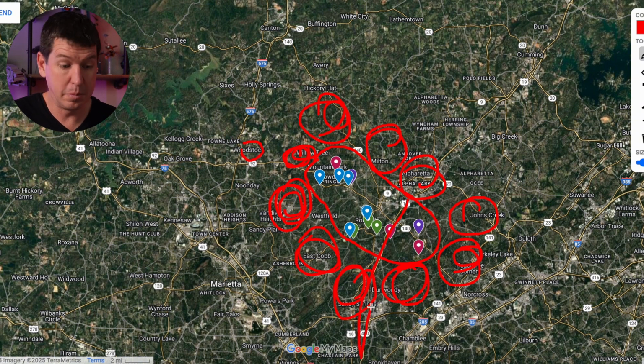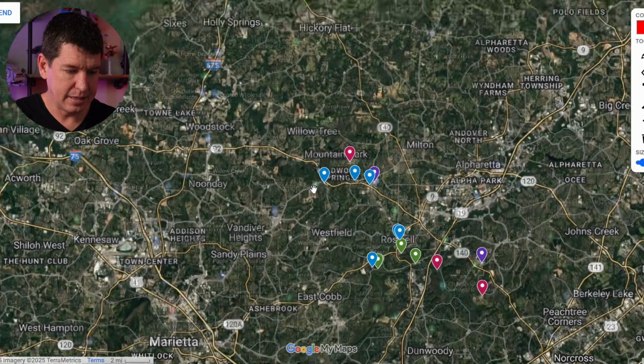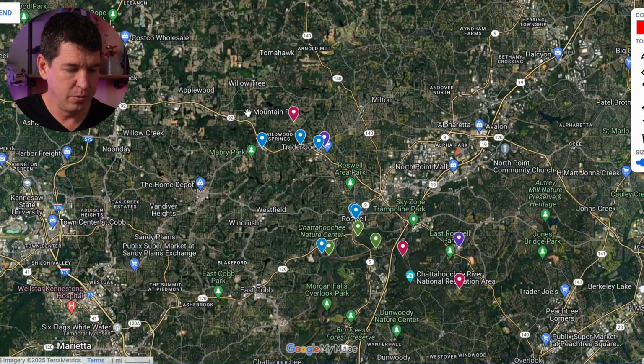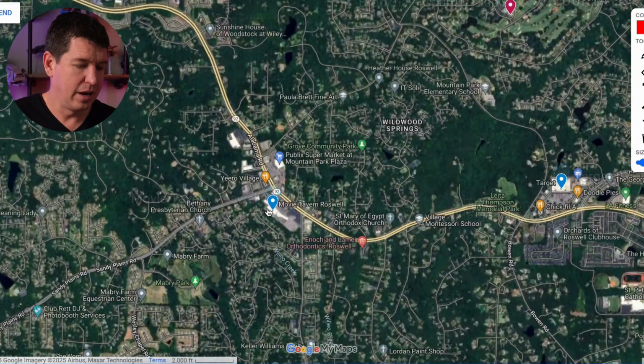So if you want to go into the big city of Atlanta, or maybe travel a little bit further to some of these other cities around here, you've got some really good access in the Roswell area. Okay, let's clear this out, and like I said, we're going to start and move our way from northeast to southwest here. So right here, I have the Movie Tavern.